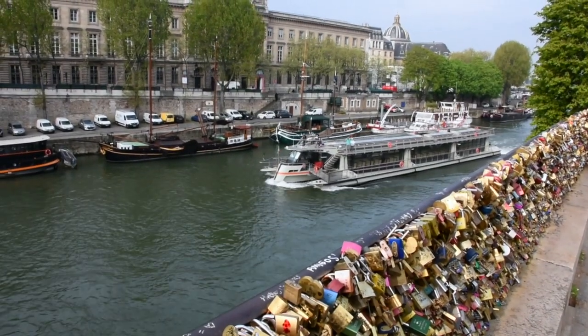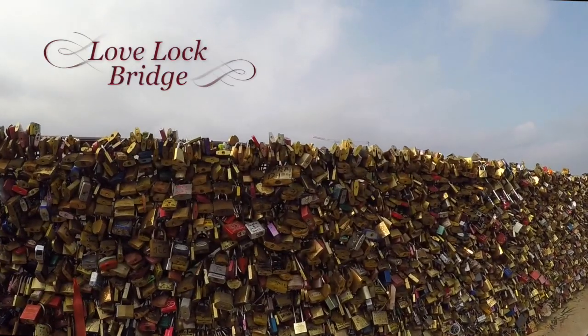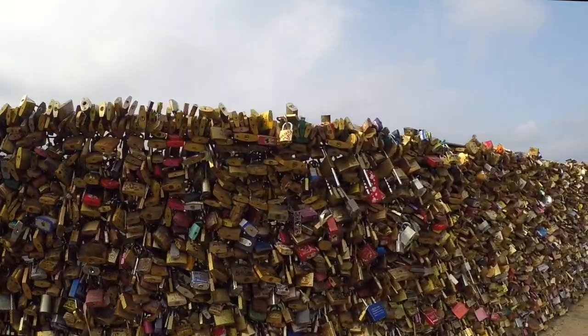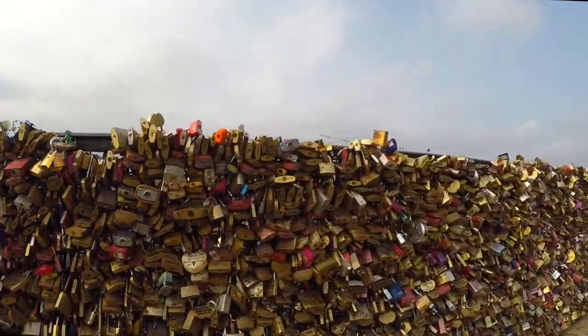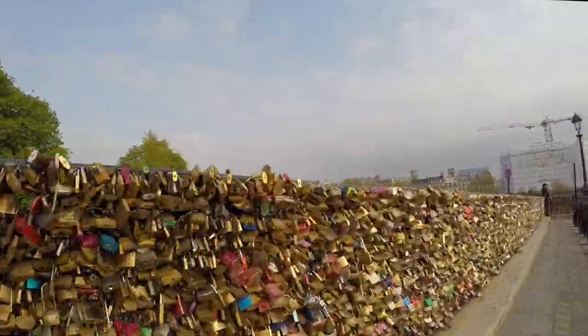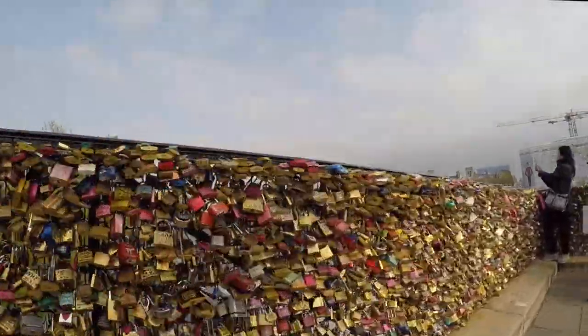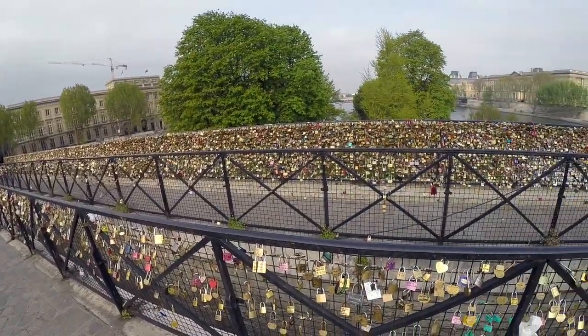As we strolled hand in hand along the Seine River, gazing deeply into each other's eyes, we couldn't think of a better way to leave a token of our love than to hook a love lock with our initials on it to the bridge. Throwing the key into the Seine River made it permanent, hoping to keep our love strong through the years to come. A fun tradition to partake in while in Paris.